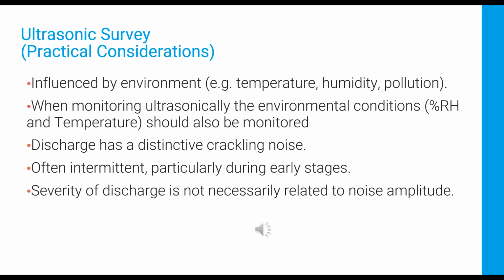results. And you're going to be listening, with your headset, for a distinctive crackling noise. Some people call it similar to bacon frying, and it's going to have a 60 or 120 hertz component to it.